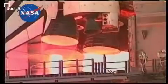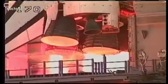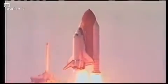T-minus 10, 9, we have a go for main engine start, 4, 3, 2, 1. Ignition and liftoff. Roger, roll. Roll program initiated, Houston now controlling. Confirm, we have SRB step over. Roger, copy, loud and clear.